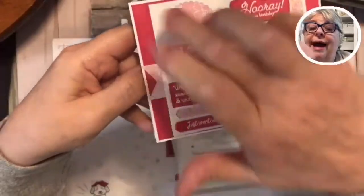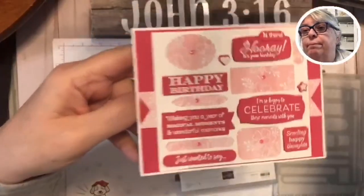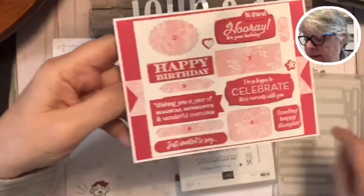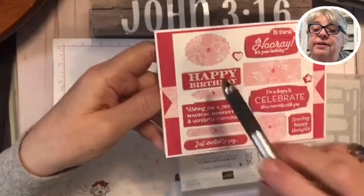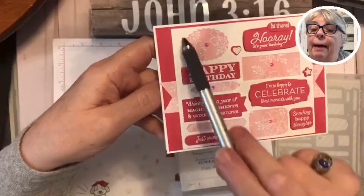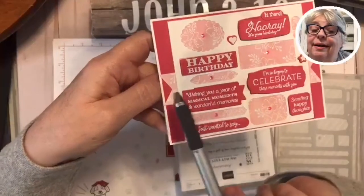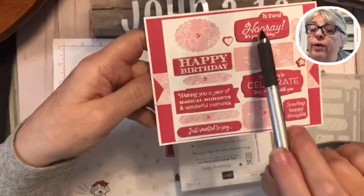So then I just cut down my so-called template. I guess you'd call this a template, is what is left when you cut these out. And I put designer series paper from the Hand-Penned suite. I put a sheet of that behind it and little flags on the side.